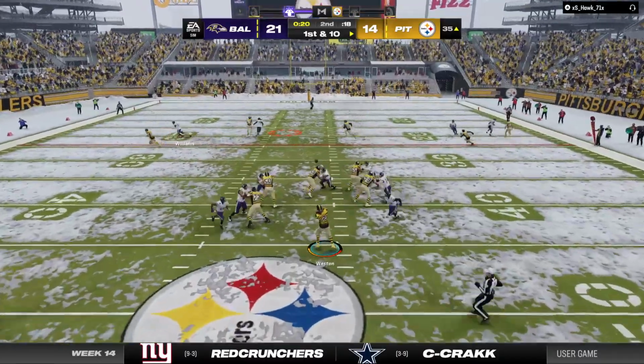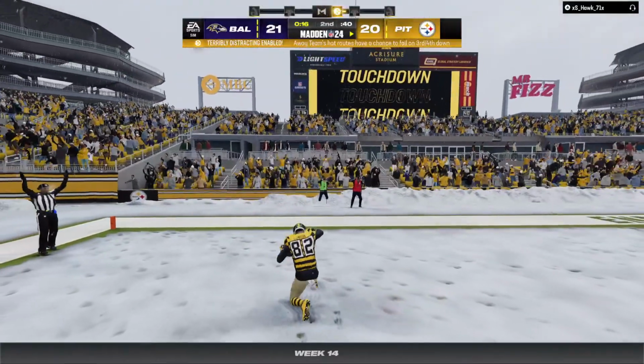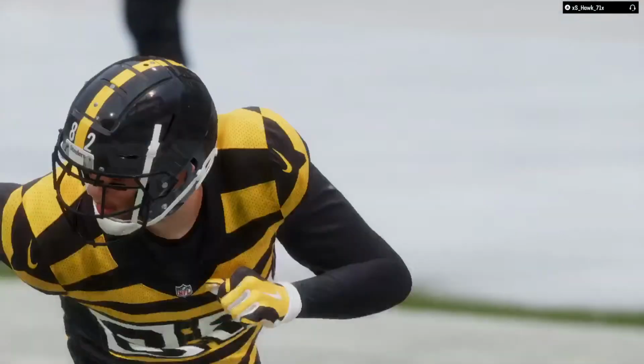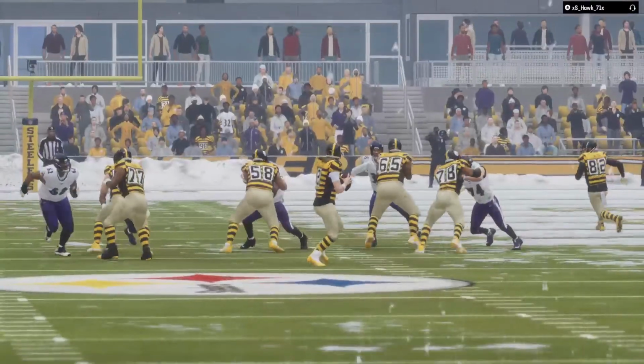On first and 10, Weston. This pass is caught by London. And in for the Steelers, touchdown. Drake London, as the first half is winding down. And the Steelers have a chance to tie the game here in the final seconds of the half.